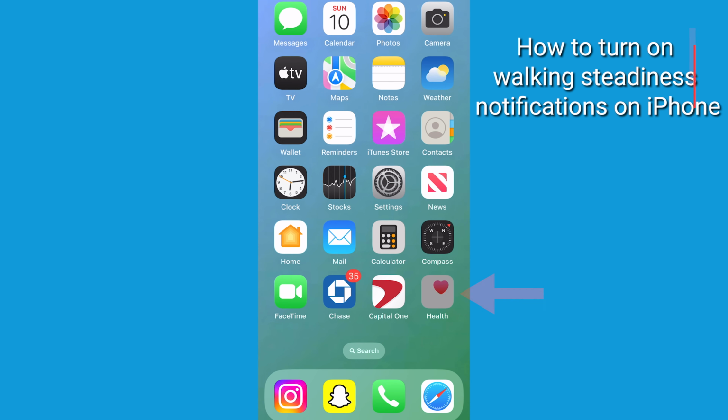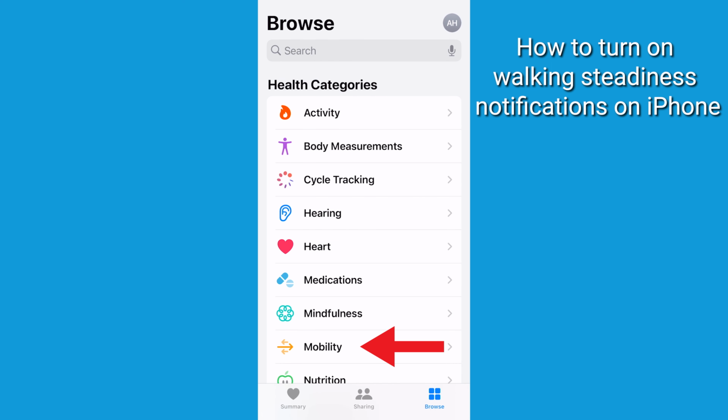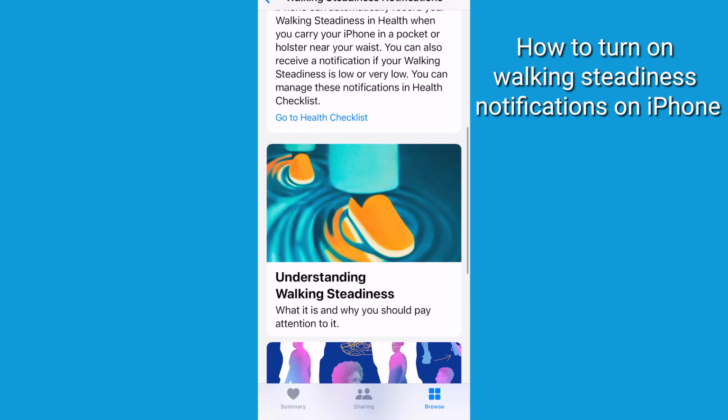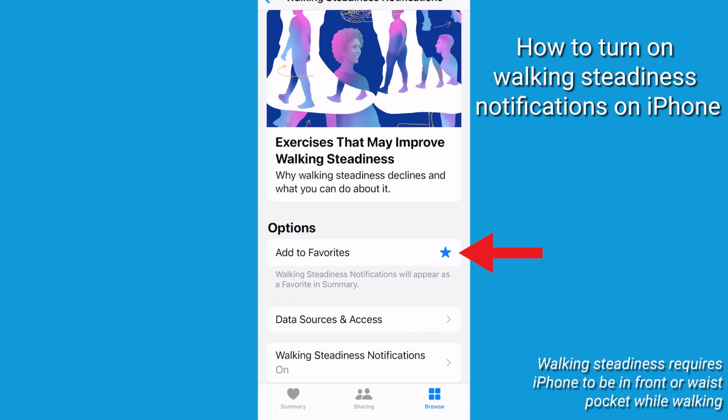Go to the Health app on your iPhone. At the bottom right, click Browse, Mobility, and then Walking Steadiness Notifications. Scroll down to find Add to Favorites. You're now able to measure your walking steadiness.